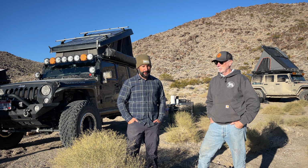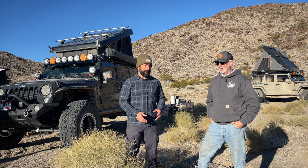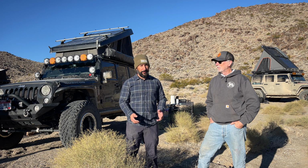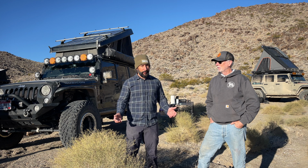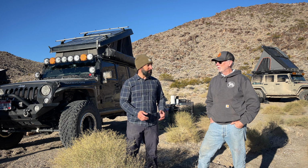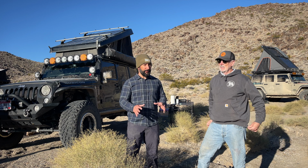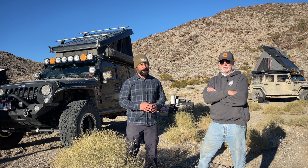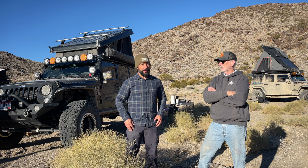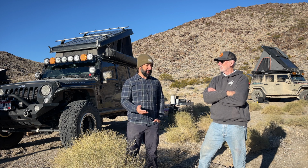Probably the main reason is Death Valley isn't what you would expect. I use the analogy like Mojave Trail, which is also a national park, I believe, and it's open camping everywhere. I think the difference is because it's BLM, then I guess it wouldn't be a national park. I'm not sure what the differences are, but here in Death Valley, there are very, very limited places that you could camp.